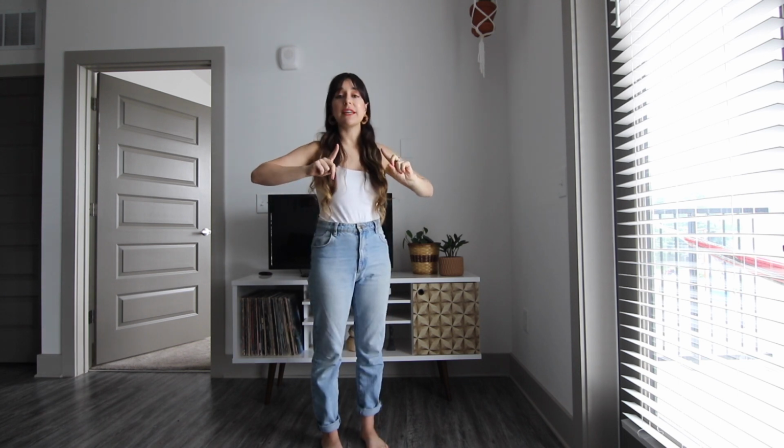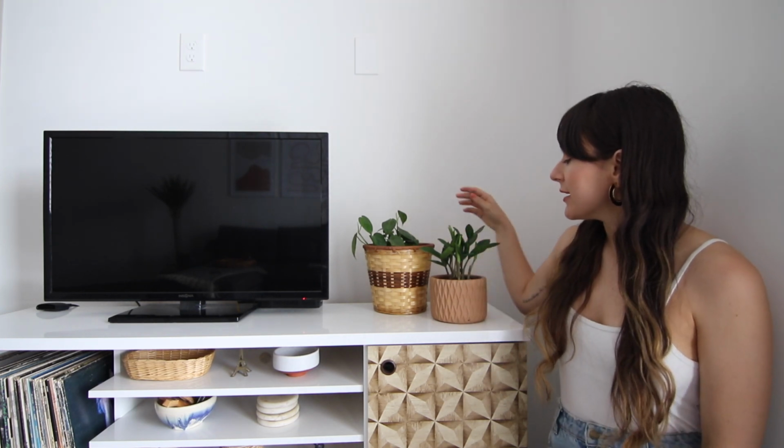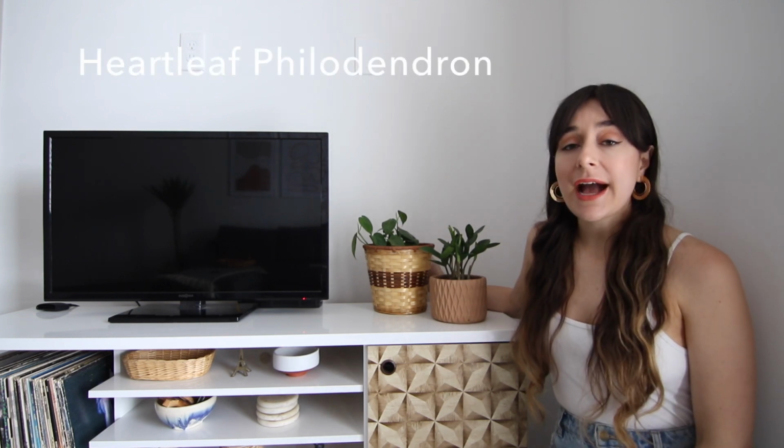Okay, so now I'm going to bring you guys in closer to get a closer look at these plants. Okay, so over on my media console, I have 2 different plants. I have my heartleaf philodendron here, and then also I have a ZZ plant. So heartleaf philodendrons are actually a really good plant to start with if you want a plant that grows pretty quickly. Mine has grown a ton.